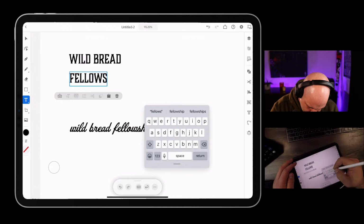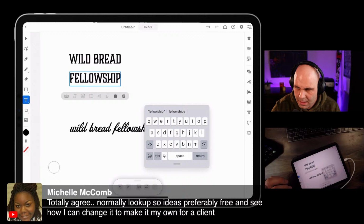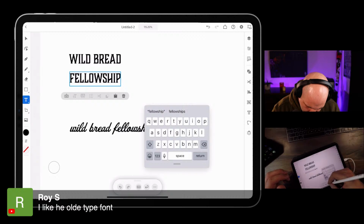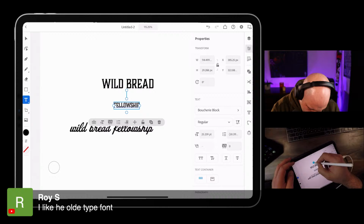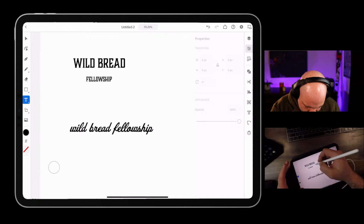Roy says he likes the old type font. Oh, I know what we should do. Okay, I don't know how to do this on an iPad, but I want to arch this a little bit. So what we're gonna do is... Oh, there we go. Pay attention to the tools you're using.